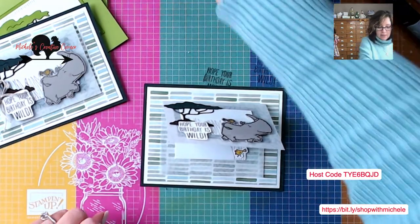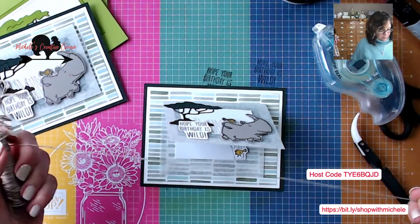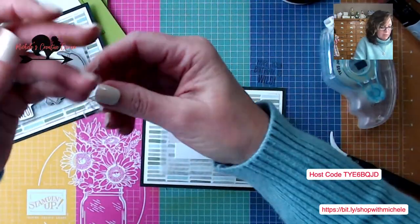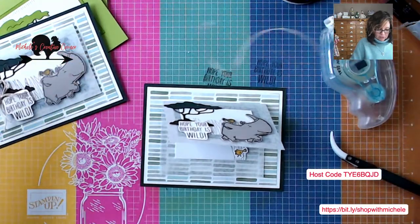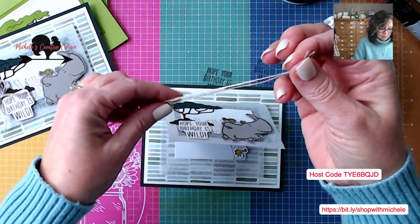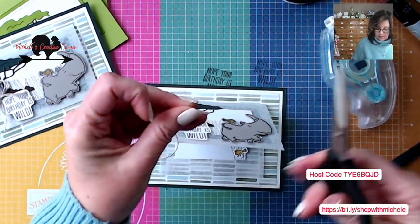And then we need a linen thread double bow. My linen thread is a hot mess right there. It happens. I find if I just run it through my fingers, it'll lose some of its curl. I don't know what else to call it.